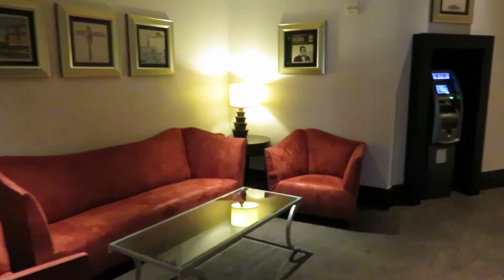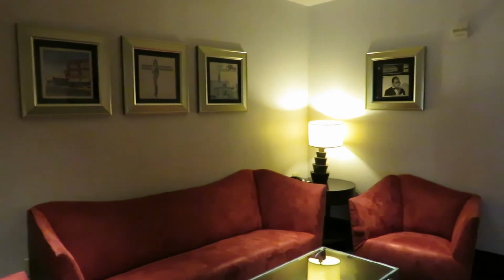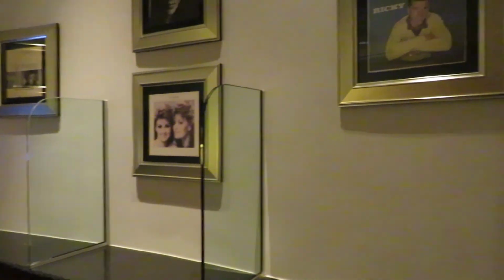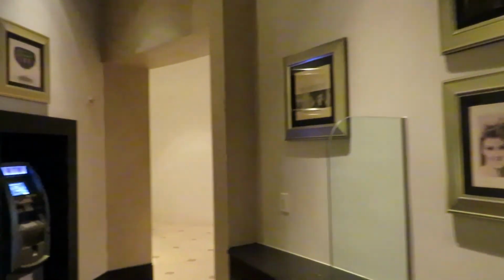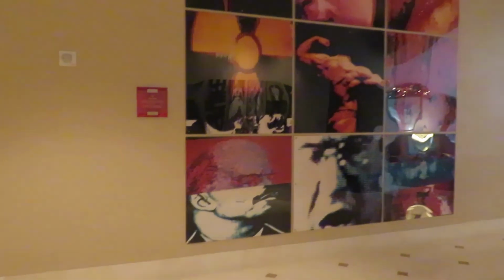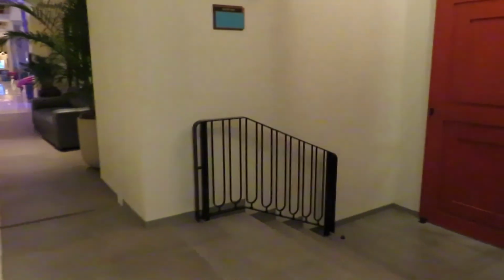It's just a traditional 2-queen bed room, and it's considered a garden view. We're in the corner, so we definitely have gardens because there's just palm trees right outside the window, but honestly, I really look out the windows, and we're not in the room much anyway, so the view doesn't bother me much. But if it was important to someone, it's probably not the best view, but it works. So that's that area. Restrooms across the hall. We're back to the lobby.